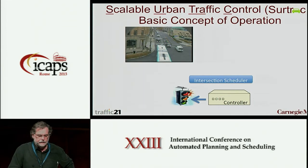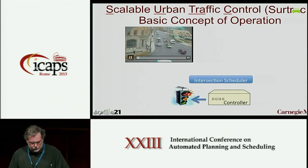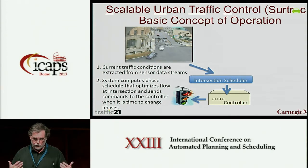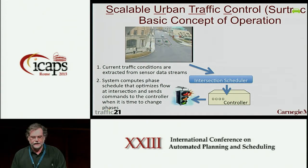SURTRAC takes a totally decentralized approach. Each intersection controls its local traffic, sees the traffic coming at it, and builds a plan to move the traffic through the intersection in the most efficient manner. We're currently using cameras, and traffic conditions are extracted from the sensor data streams in real time. They go into the intersection scheduler. The scheduler then builds a phase schedule that optimizes the flow through that intersection, the traffic it's seeing locally. And then it uses that schedule to send commands to the actual controller, the hardware device that actually drives the traffic lights. So it tells it when to stay in this phase, move to another phase, etc.